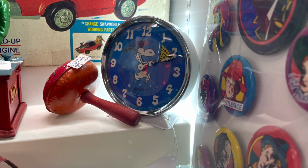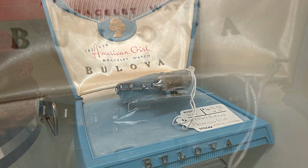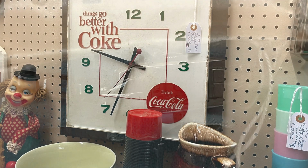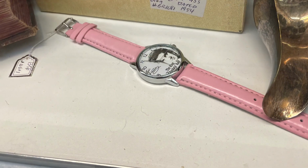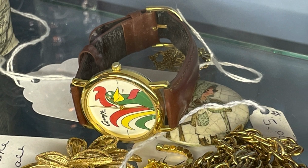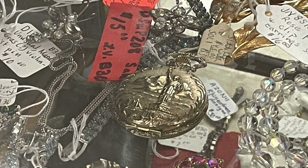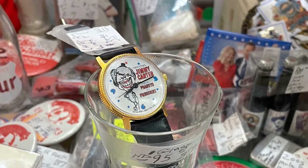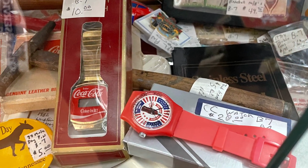A lot of clocks, and a really cool American Girl Bulova. This one, the dial was not in good condition. Looks like it's seen some water in the past, unfortunately. More clocks. This one, a Coca-Cola clock. And then an Elvis watch that my aunt would love. Big Elvis fan. This one, if you're a big fan of cereal, they've got you covered. Statue of Liberty pocket watch. Couldn't find a price on this one. It wasn't open, so... and then some Peanut Farm, Jimmy Carter, ex-president watch, and more Coca-Cola stuff.